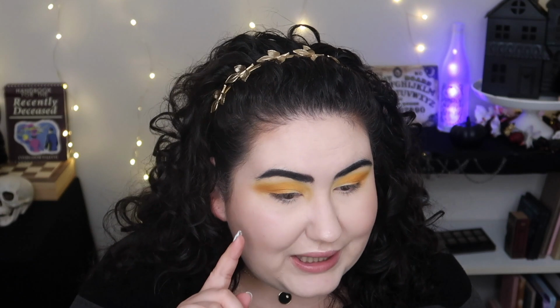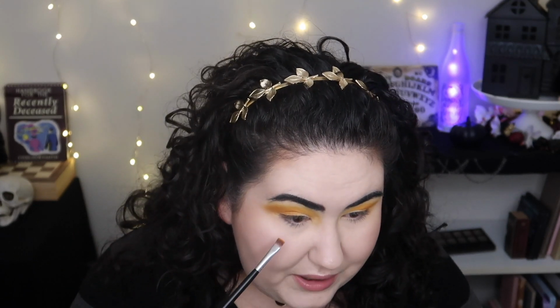I think I'm going to leave it there for mattes. I'm going to go ahead and do those same shades on the lower lash line, and then we'll pick a shade to do on the lid. And when I do my lower lash line, I like to do it kind of in reverse. So I will first take the darker shade and stamp it on and then blend it out. And then I'll blend it out with the lighter shade that I used.